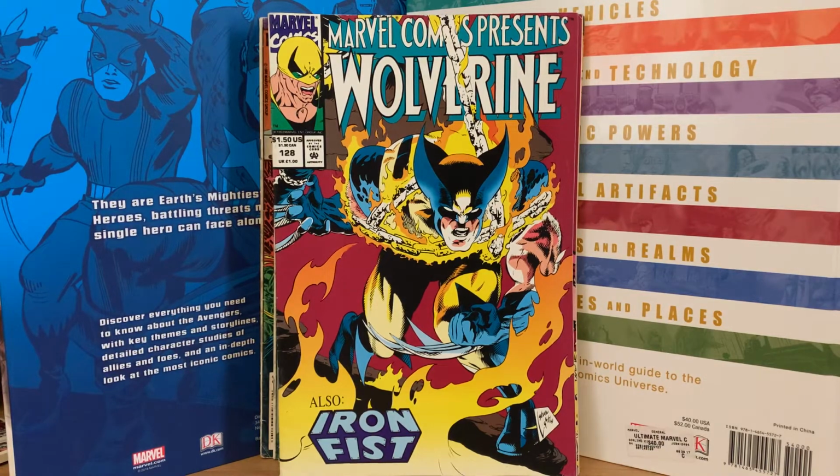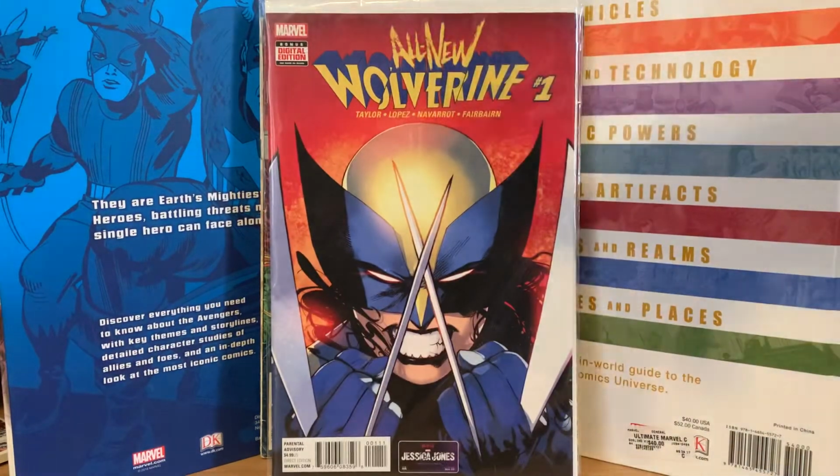All New Wolverine number one. That's the real reason I got the lot. It was in behind some other books in a picture. So, like I said, it was 15 cents.